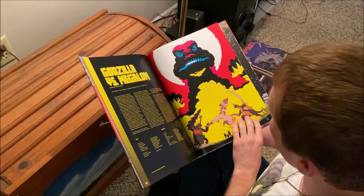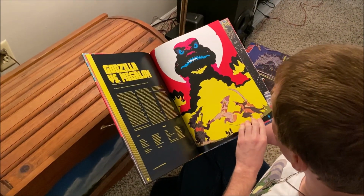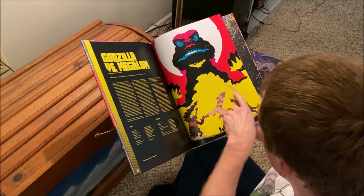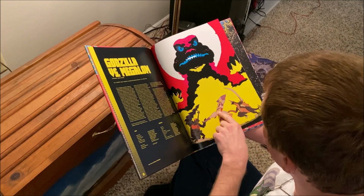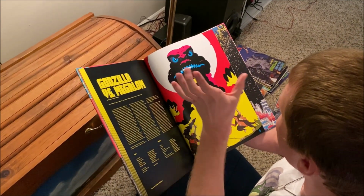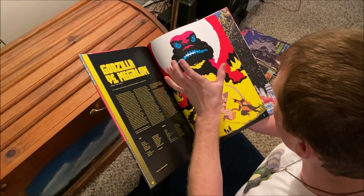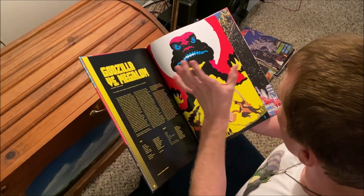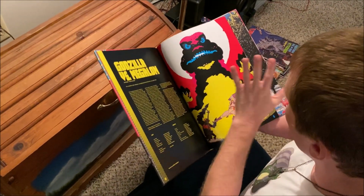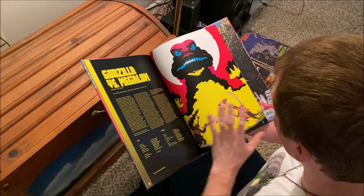This one is weird. I really don't get it. Got this giant clawed Megalon with weird perspective, and the same thing with Gigan and the crazy pose for Jet Jaguar. But the weirdest thing is Godzilla looks like his head is shaped like a mushroom cloud, which I know was a thing with the original suit design, but it still looks weird. This whole thing just looks weird.